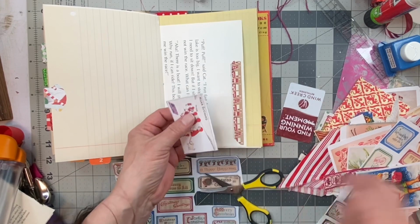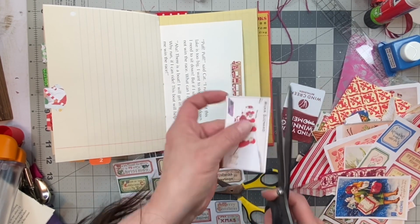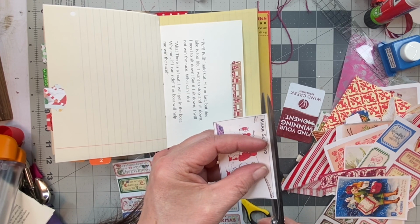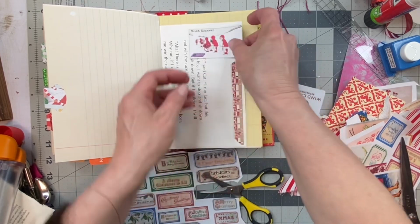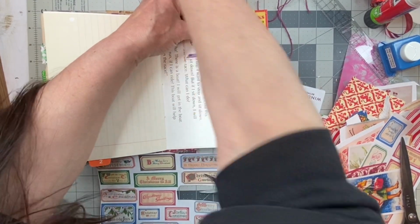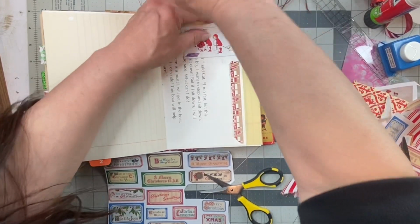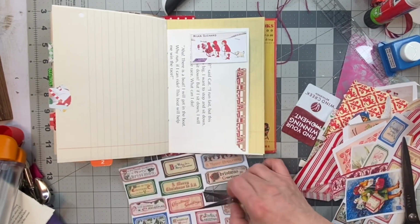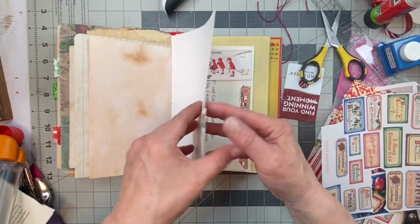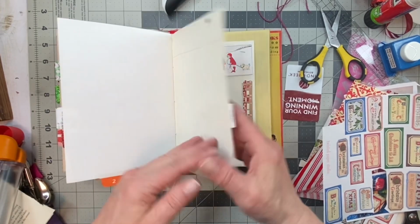We could just put this, let me just trim that there. Because it's straight, it just has a tiny piece that's not straight. And we'll just staple that in here too. This way, somebody else can use it if they want to. Somewhere in the book. Somewhere. And this is all journaling.